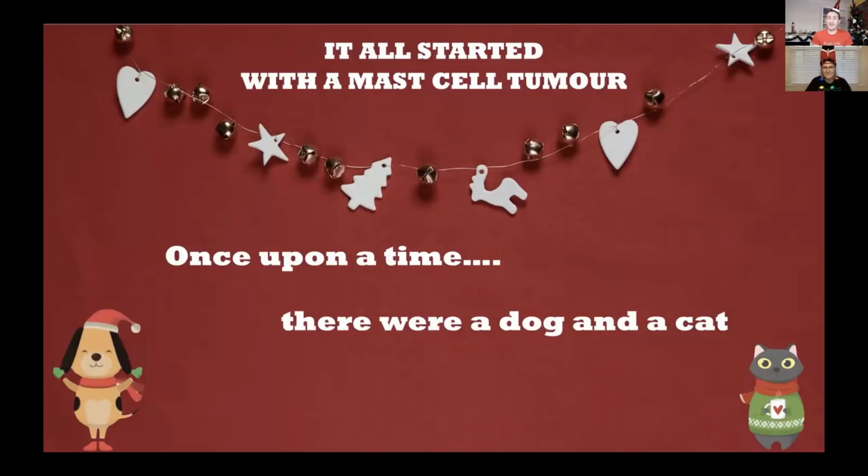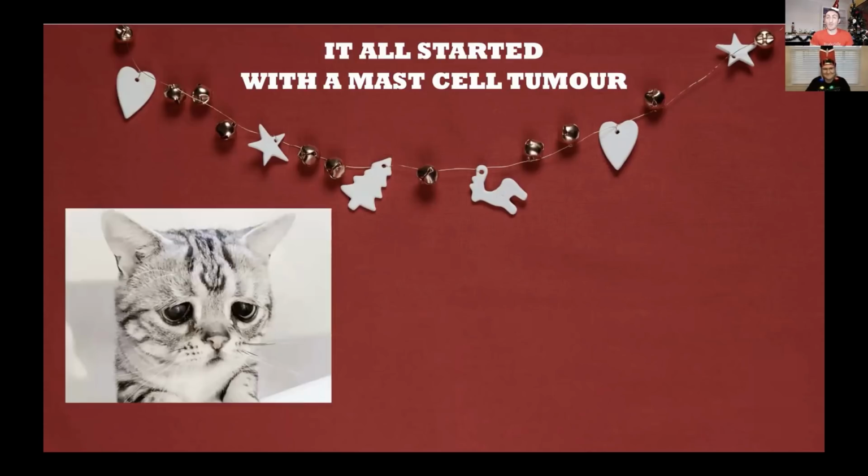So, as I said, I chose two cases, and I wanted to make it sort of Christmassy, even if I have to be honest, there is not much Christmas in these cases. As you can imagine, they're a little bit sad stories. And I chose a dog and a cat. As you can see from the title, the common theme is muscle tumor. So I call it, it all started with a muscle tumor. So once upon a time, there were a dog and a cat. And we start with the dog, but I have a disclaimer.